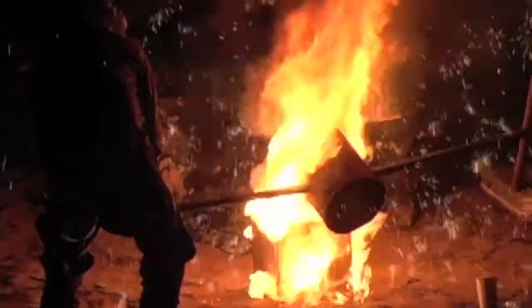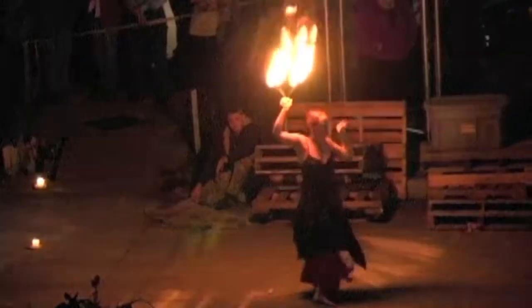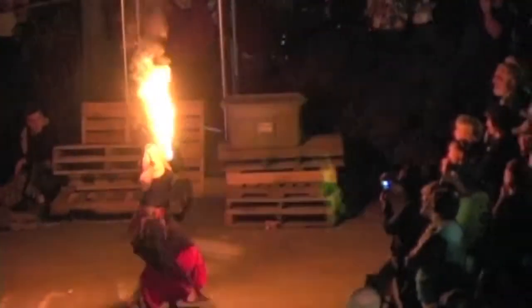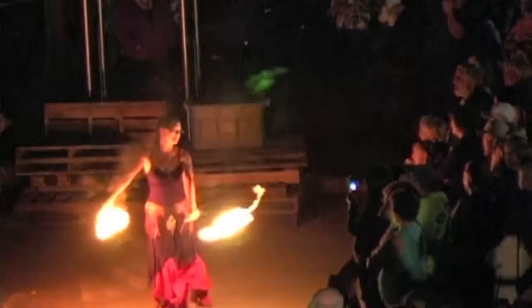Saturday night, which is the culmination of the pouring, we have a pyrotechnics show that goes on for about an hour. Actually, this time it was an hour and a half, where the different teams put on pyrotechnic displays, and we have pyrotechnic dancers that come out and do entertaining things.